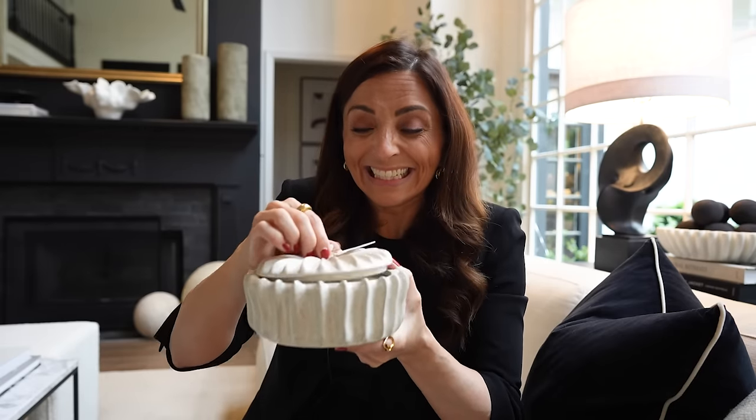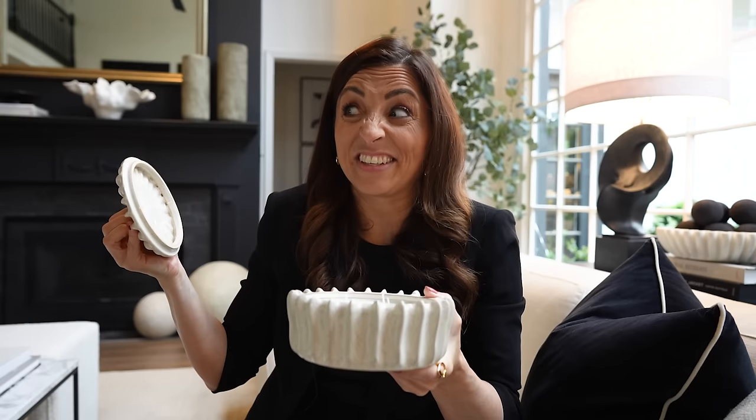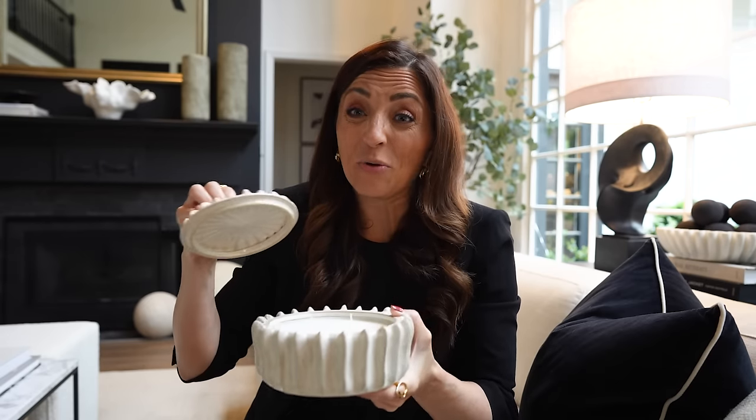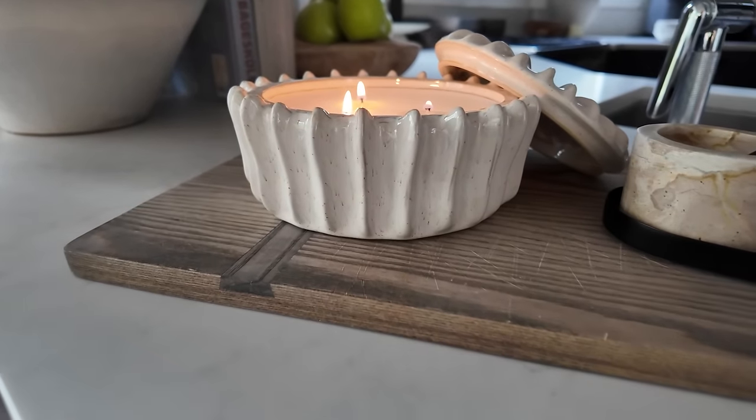They came out with it in the white. And this is their salted sea. I've got to tell you, a lot of companies come out with the salted sea kind of smell, and honestly, I think they smell like toilet cleaner.